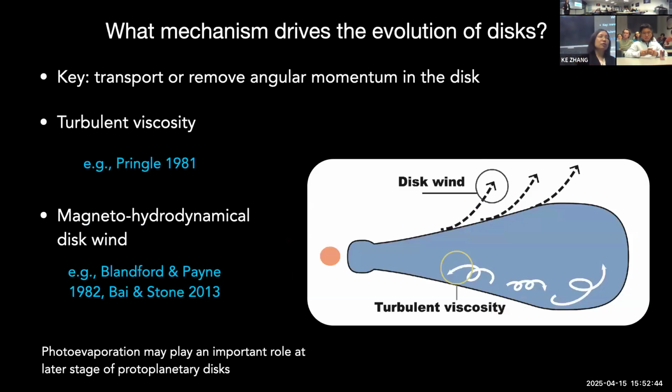But unfortunately, we don't fully understand how gas evolves in protoplanetary disks. We know the key is to understand how angular momentum is transported or removed from those disks, but what mechanism drives this, we don't fully understand. There have been two leading theories. One is that angular momentum is transported due to turbulent viscosity in the disk. In this case, most of the material loses angular momentum and moves inwards, and a small amount of material carries angular momentum, gains it, and moves outward. So the disk would spread over time.